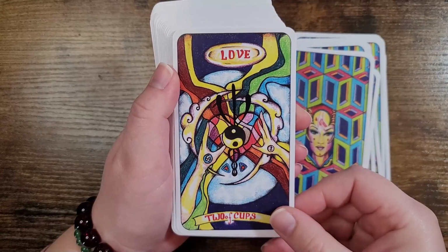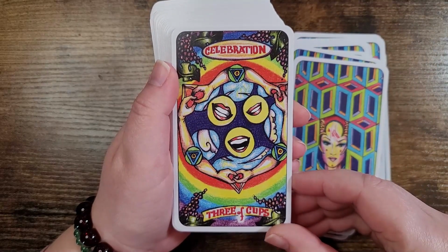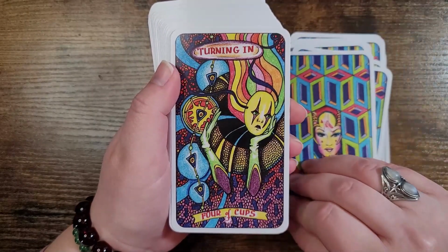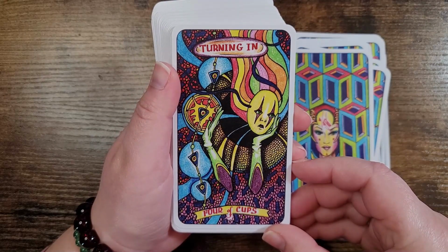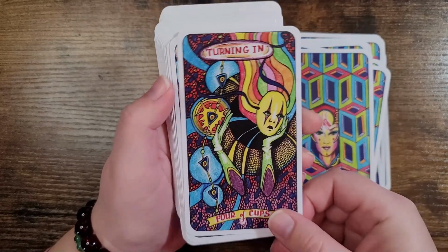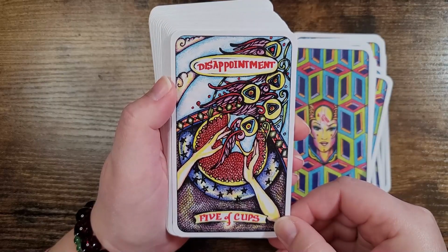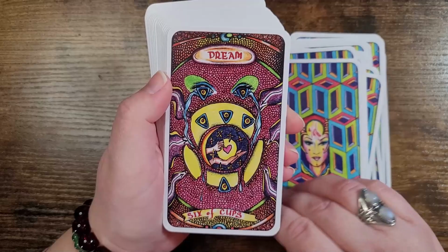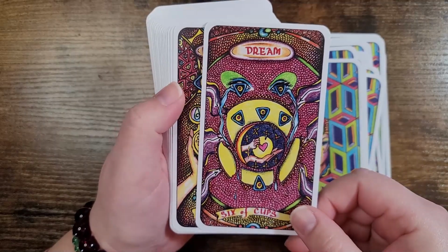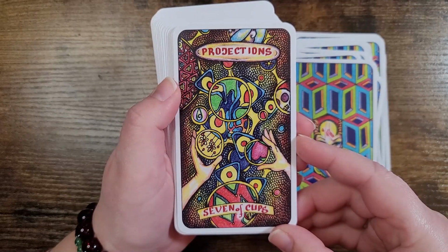I love this with the yin and yang. We've got more grapes and rainbows. Oh, I just noticed the arrows here. See, every single time, always something new I pick up on. Honestly, I feel like this is a great everyday deck. I feel like this is a great personal deck. I feel like you can use this with clients. Your intuition just picks up on so many different things.